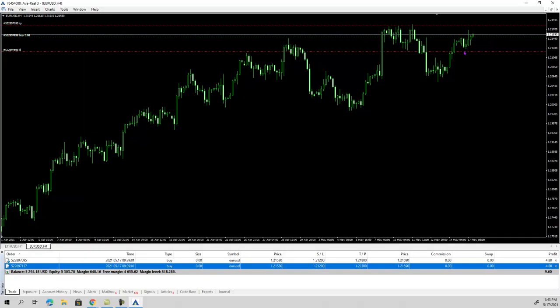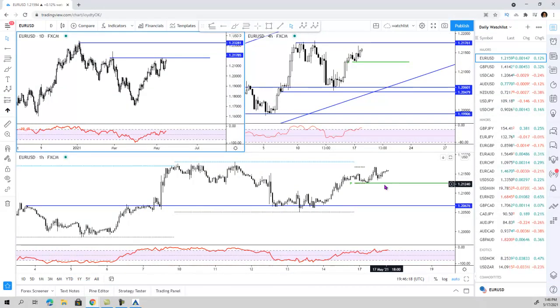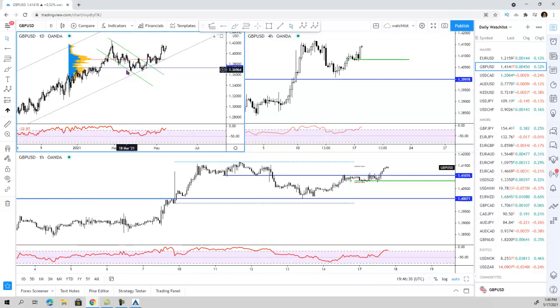So we are still in that trade, looking for a 1-to-1 risk to reward ratio to TP1, and basically a 1 to 2.5 risk to reward ratio to TP2. This looks extremely good, extremely bullish. Even though we had this pullback on the hourly, on the 4-hour you can see this candle, we are still moving up. The GBP USD is still moving up. On the daily, you can see that we are still trading above that point of control.